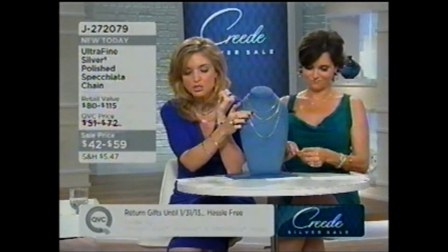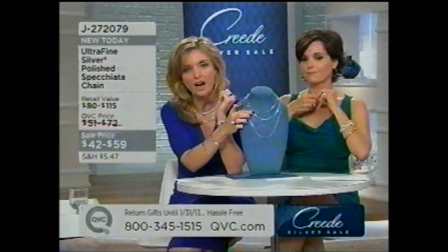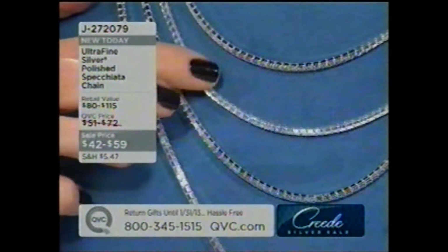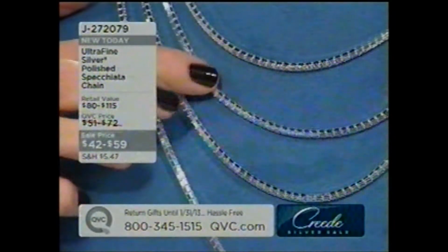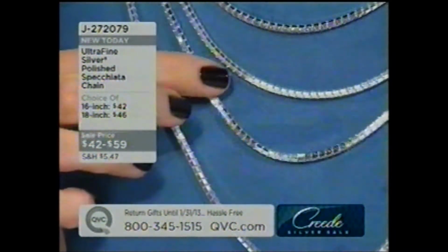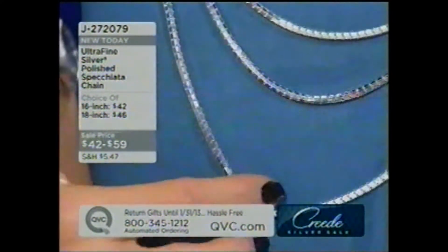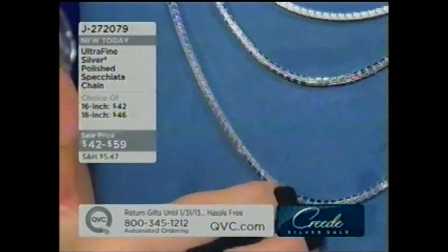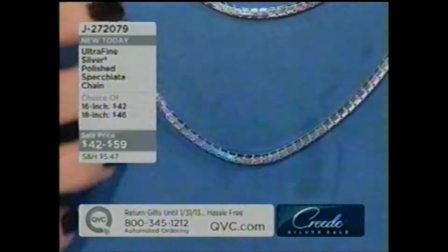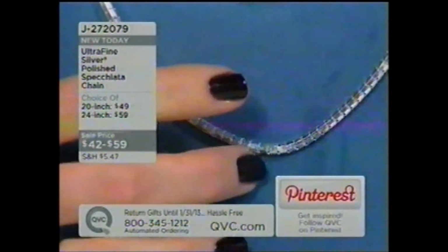Then we move down to the 18-inch. This one is 9.6 grams of ultrafine silver, that's 95% pure silver. $46 for the 18-inch. Moving down to the 20-inch, you're looking at just $49 for 11 grams of silver. And then finally, look at the length and the presence on this 24-inch, $59. This one right here, really any of them, can wear beautifully on their own, but would pair beautifully with a pendant as well.